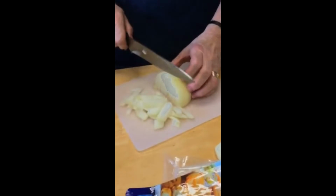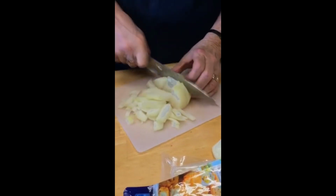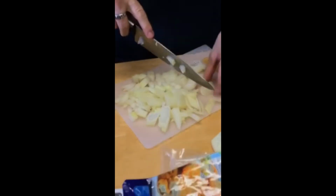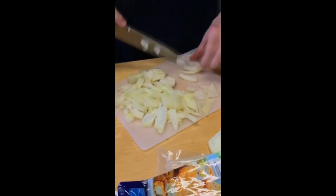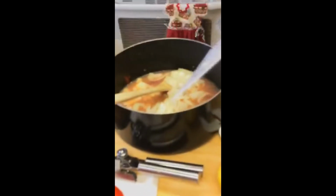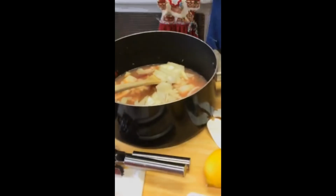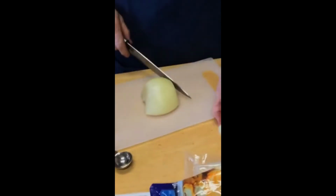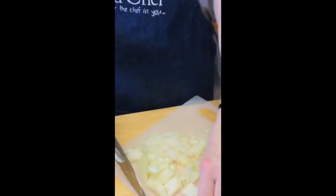Try not to cut my finger this time. Woohoo! I'm gonna cry for you. I love onions, just so you know. I love onions. And this is a pretty big onion. But onions and fish go together. Woo! Oh my goodness.